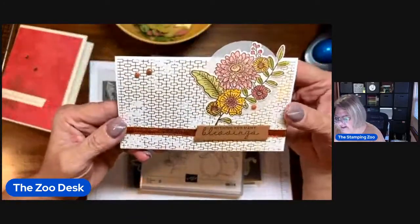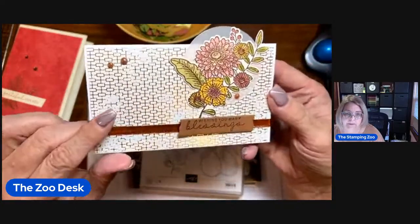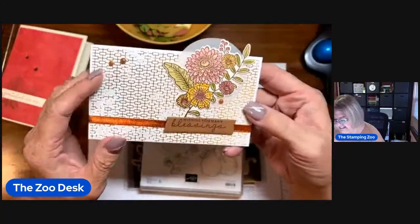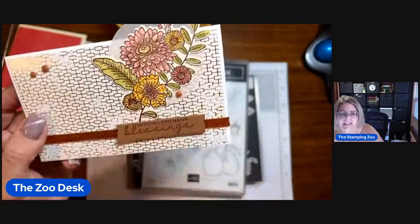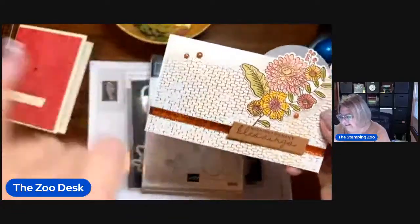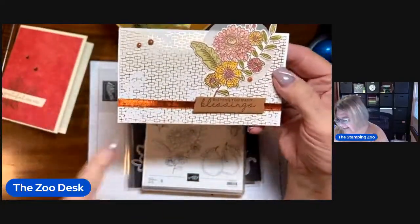Seems random. And then this beautiful copper paper as well is from the All About Autumn suite. This is heat embossed in copper. See that? And then I colored in blends. We're going to talk about that in just a minute, though. Then finally, I grabbed some copper ribbon from the All About Autumn suite.